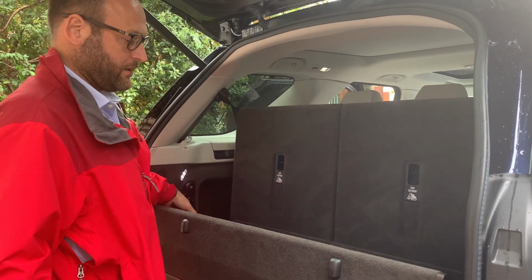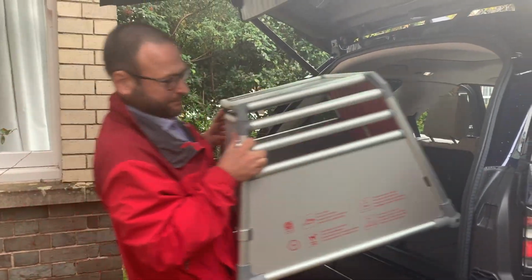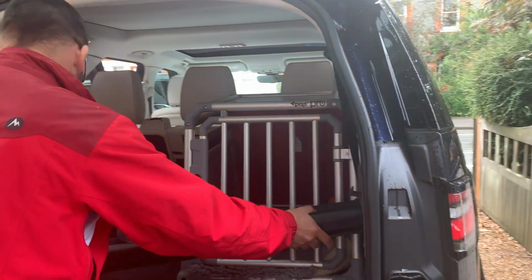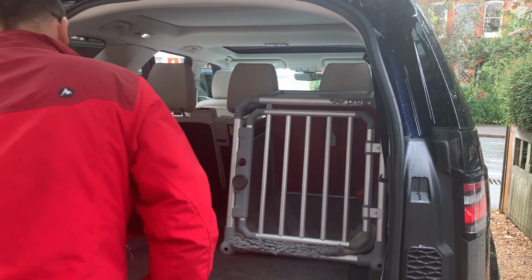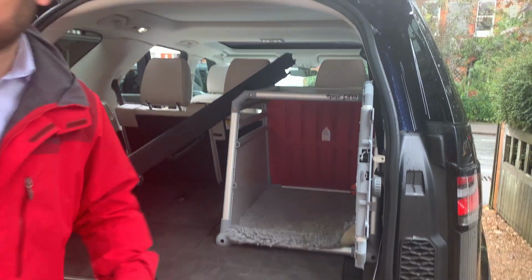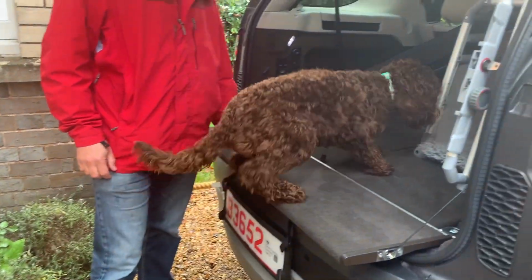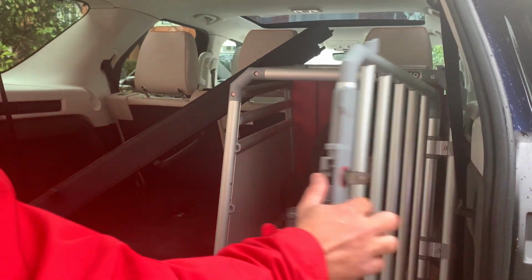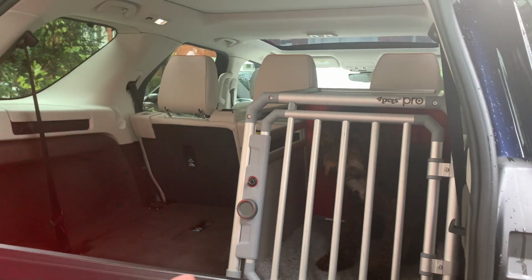And I'm going to go and get the famous dog crate on the Discovery. Okay, here we go. The dog crate's in. Let's get rid of this one, because this is just as awkward as it is in the D4. Right. Come. Good girl. So there we go. There's Meg into the car. I'll put this down here.